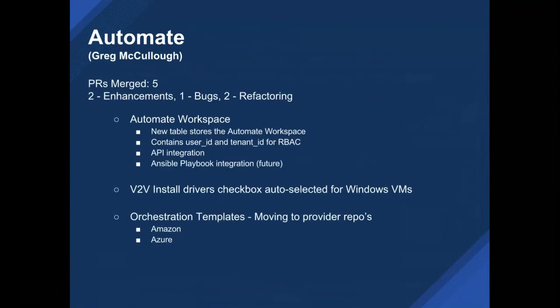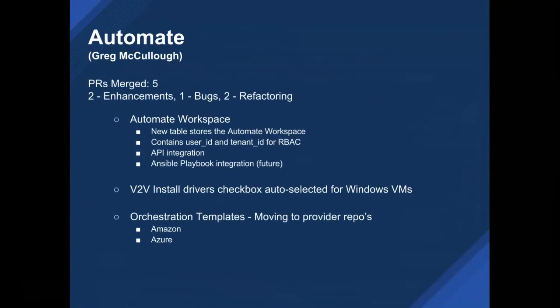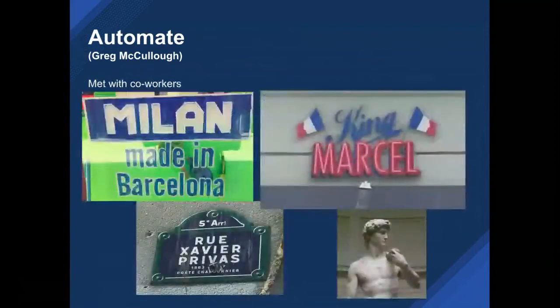And then Bill, although he was on PTO for a good portion of the month, started working on moving some of the orchestration stuff around to get it moved into provider repos and structured a little better. And like I said, even though I was on PTO, I was encouraged to do some work while I was away. So the next slide, a few things.